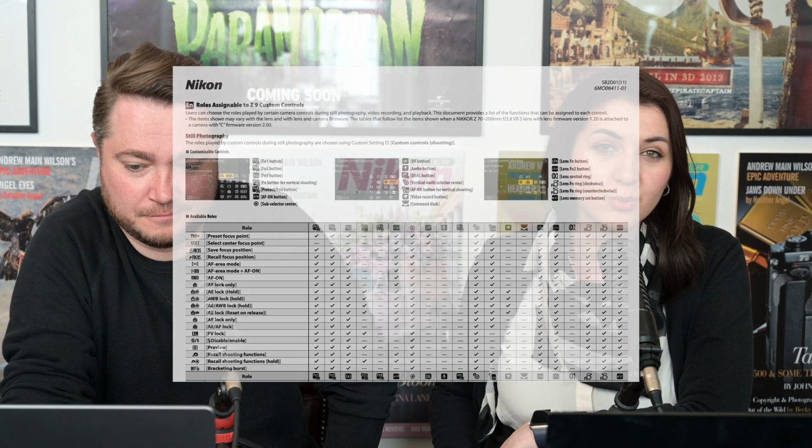So if you are one of those lucky few that has a Z9 in your hands, or even someone who has one on order and is hoping to get hold of it sometime between now and next year, then do have a look at that, because it might be handy to know how you can customize your camera before you start to use it.